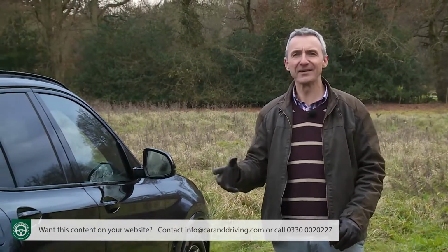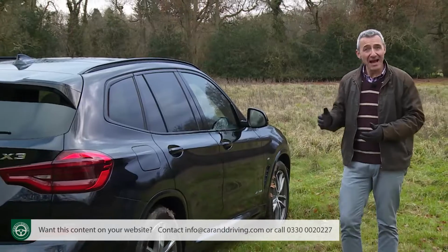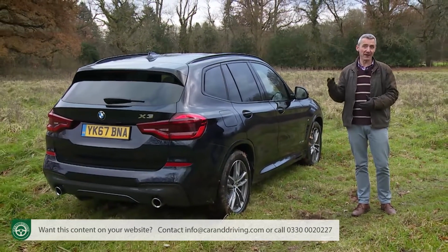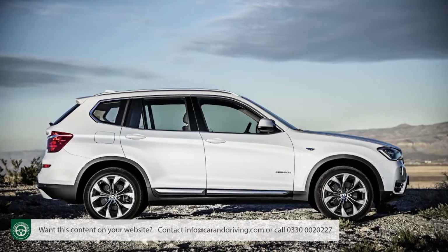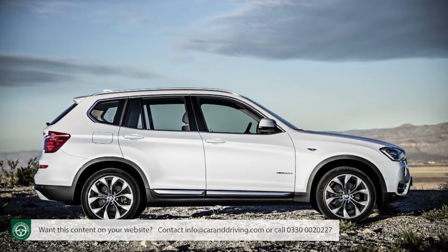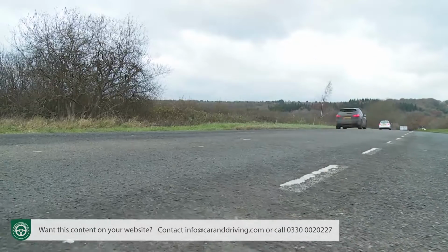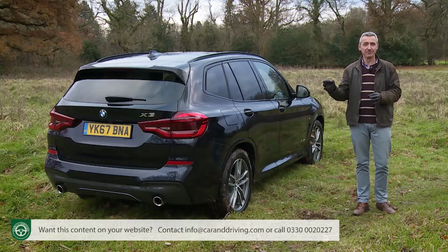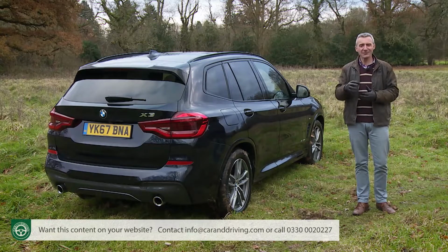Yes, it's true that it doesn't offer much that's radically different to what we've seen before in this class, but everything it does do is so complete and polished that it's hard not to admire the end result. There's certainly no doubt that it's an immeasurable improvement over the Mark II version in every possible way. It feels more upmarket, it rides impressively, and thank goodness, on tarmac, it drives just as a BMW of this kind should.